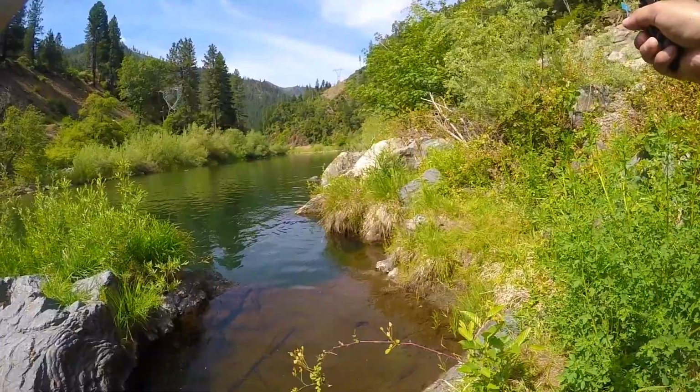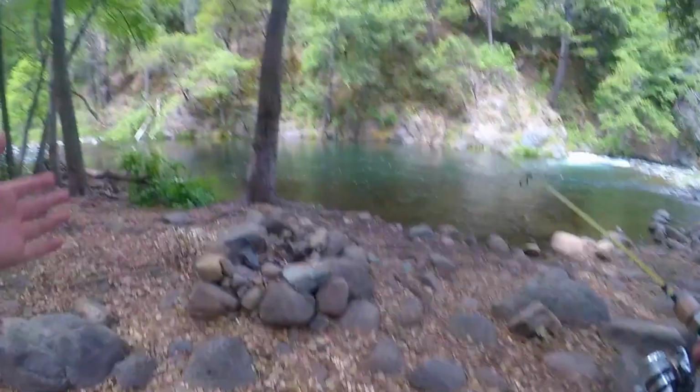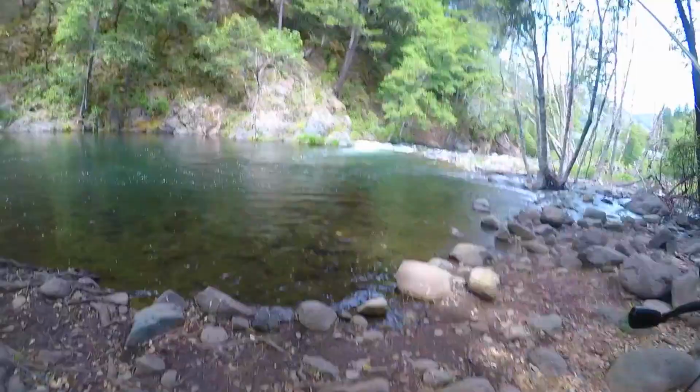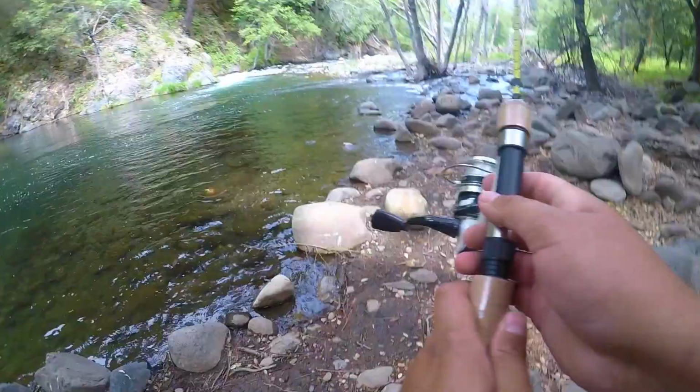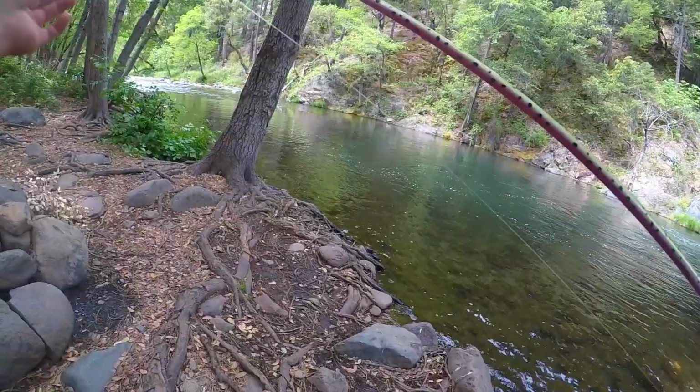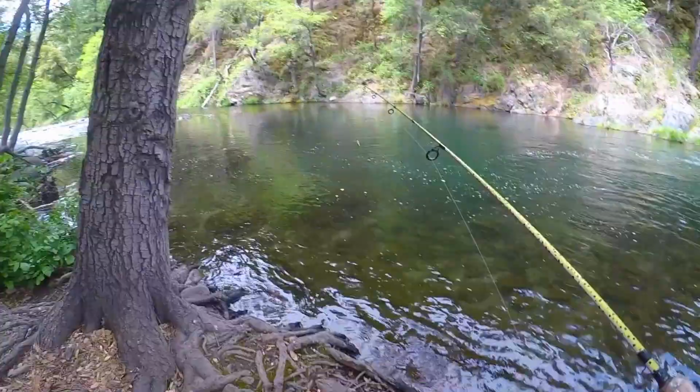Alright guys, here we are at another spot. Very beautiful. If I was a fish, I'd love to hang out here, but I don't know, I guess we'll see. I'm gonna try out our luck here for a minute. I was originally planning on stopping at a couple other spots seen further up, but come on, how do you not stop at this when you see it. Let's get out there and try out our luck.